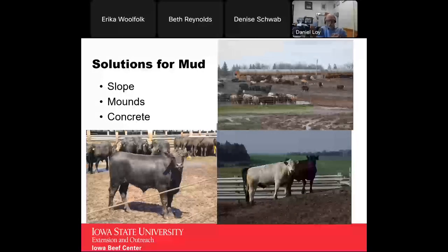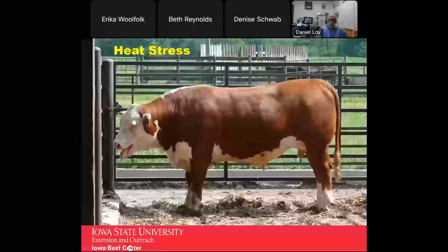The third mitigation strategy is just a paved feedlot or a concrete feedlot. And again, because we get more rainfall in the eastern part of the state, we see a lot more concrete feedlots in that region, although they exist all over the state of Iowa. One of the trends, and I won't talk about it much because there's not a lot of research with it, we may see more in the future with paved feedlots, is the roller compacted concrete, which depending on economies of size of the feedlot in question can be a way to reduce the cost of concrete for building new feedlots. So those are the solutions for mud.